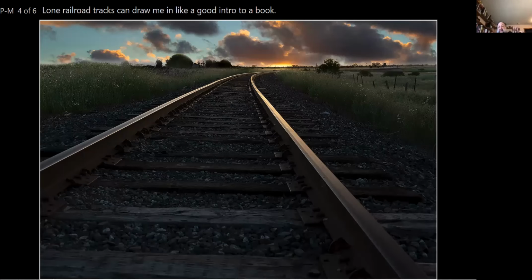So, low key image, it's all pretty dark, which is generating that moody feeling to it, but then it's highlighted by the reflections off the rail to give you something specific. The rails look like they're almost heading to where the sun is, setting sun, rising sun, whichever.